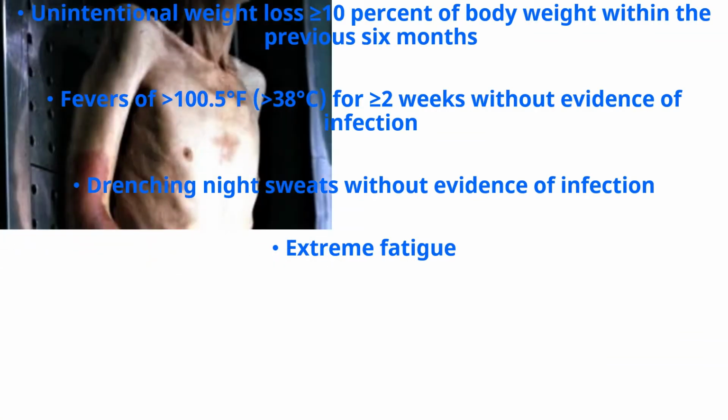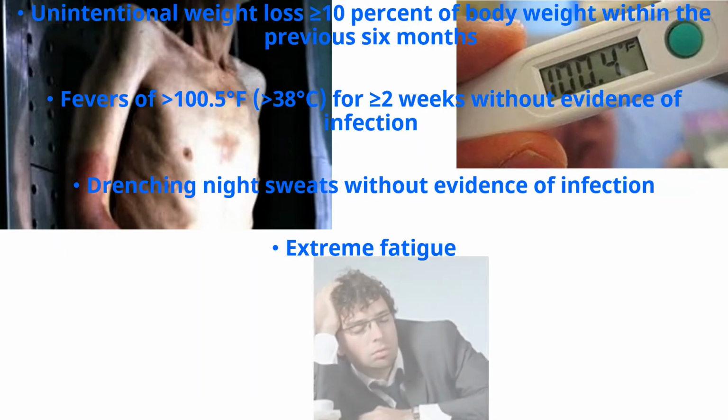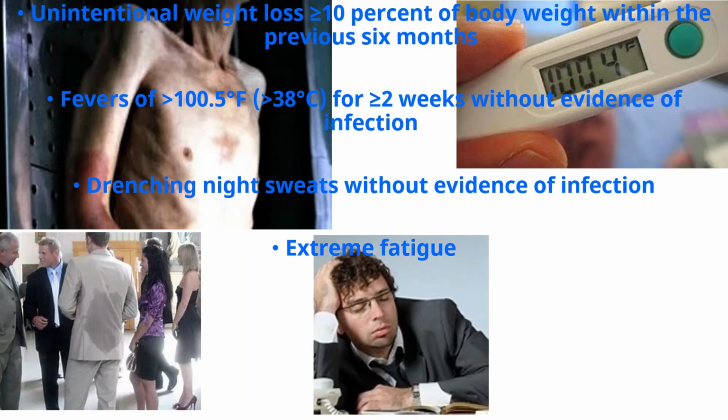In patients who have symptoms, they may present with unintentional weight loss, which means someone who is not exercising or on a diet for weight loss, but actually losing a significant amount of weight within just a couple of months, like within 6 months, and having fever, which is usually above 38 degrees centigrade for more than 2 weeks, and having extreme fatigue and excessive sweating at night without evidence of other cause of sweating, including infection.